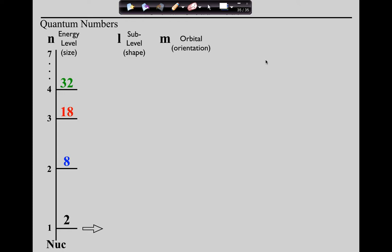And what kind of sublevel is it? S, P, D, or F? S. So guys, this is what we're going to do. We are going to draw a line, go ahead and do it, right underneath L. We are going to draw a line to represent the sublevel. Now, that sublevel is an S sublevel. You already knew that. It's an S sublevel, but we are going to label it 1S.